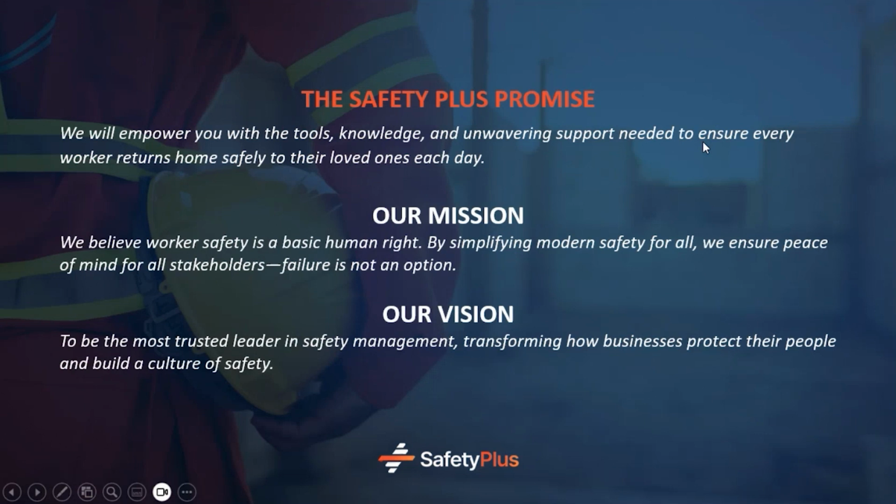The last item that I'll personally cover is to share with you some really important information that goes beyond specifically what we do. It's really to cover our fundamental reason for being as Safety Plus, and that starts with the Safety Plus promise. That's that we will empower you with the tools, knowledge, and unwavering support needed to ensure every worker returns home safely to their loved ones each day. And then our mission is we believe worker safety is a basic human right. By simplifying modern safety for all, we ensure peace of mind for all stakeholders. Failure is not an option. And then lastly, here is our vision, and that's to be the most trusted leader in safety management, transforming how businesses protect their people and build a culture of safety.